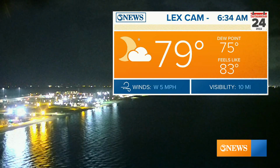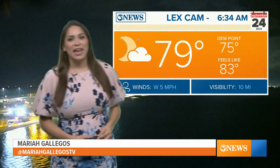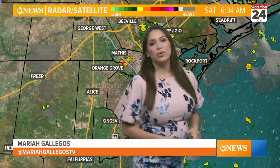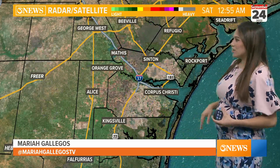A quick look outside from our Lex Cam. We've got some showers working on in from the Gulf of Mexico here this morning. Upper 70s right now for the air temp, feeling though like the lower 80s. We've got some humidity starting to build back into the region. That's going to make our feel like temperatures a little bit higher than what those air temps are throughout the day today and over the course of our weekend.